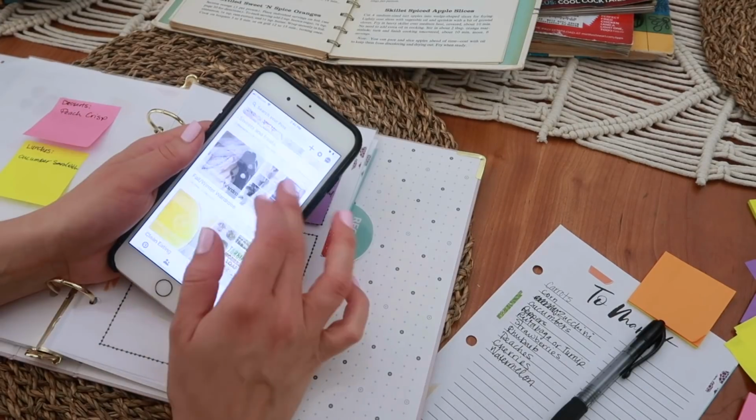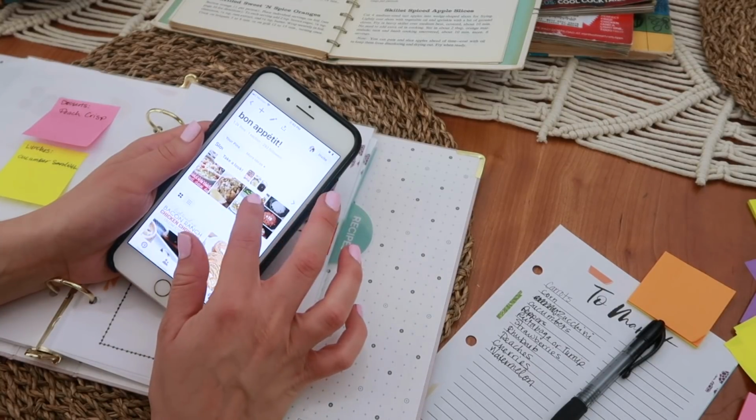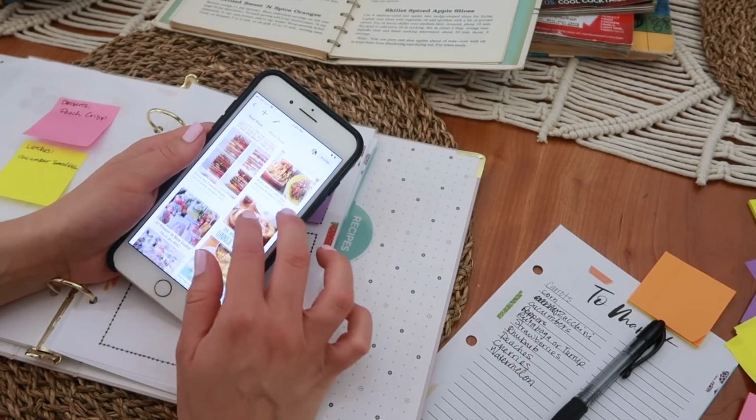My next resource for meal planning is Pinterest. I have a ton of yummy looking recipes on my Pinterest board. I'll link it down below if any of you guys want to look.